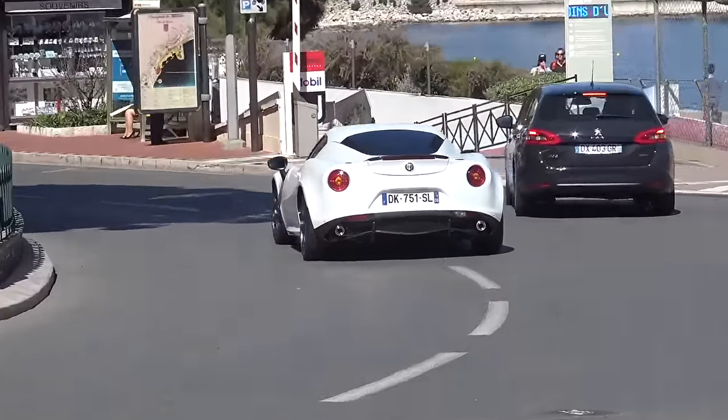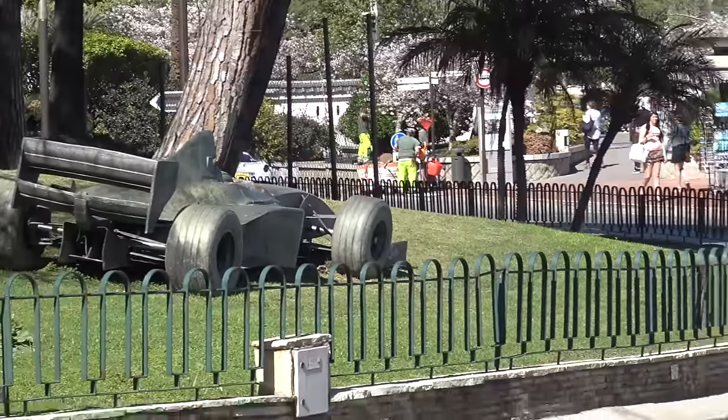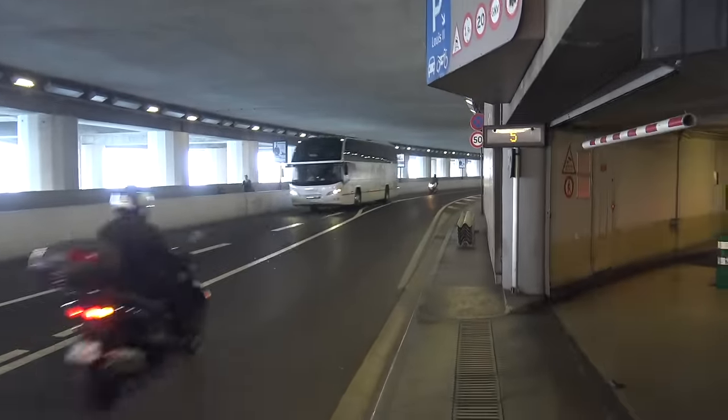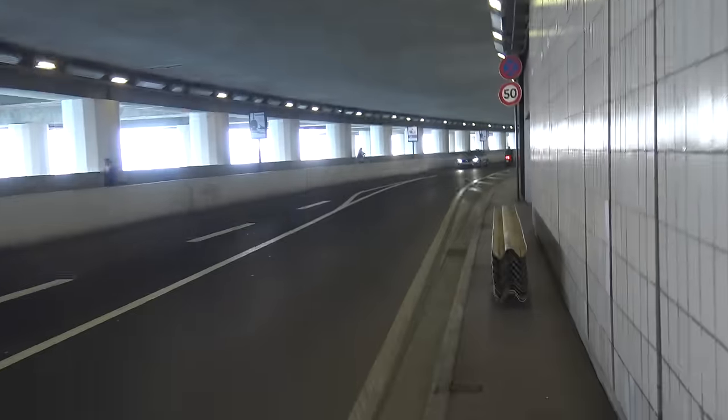Satin colours on a 4C. Can't help but think it sounds like a fart on upshifts though. Spotting a car in here while we're in here is probably quite slim, but if we do, the resonance off these walls is going to be fantastic. So we're not going to rush through here, because obviously the more time we've got in this tunnel, the more chance.